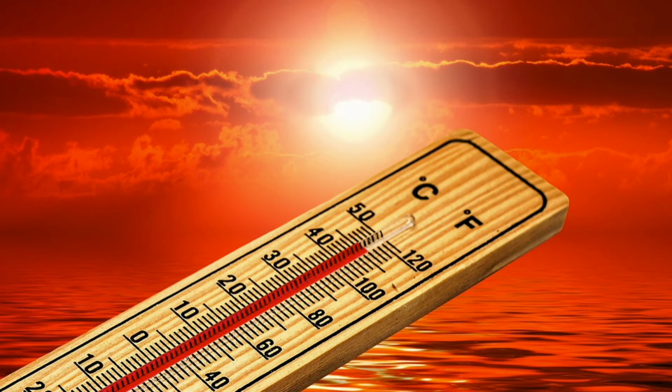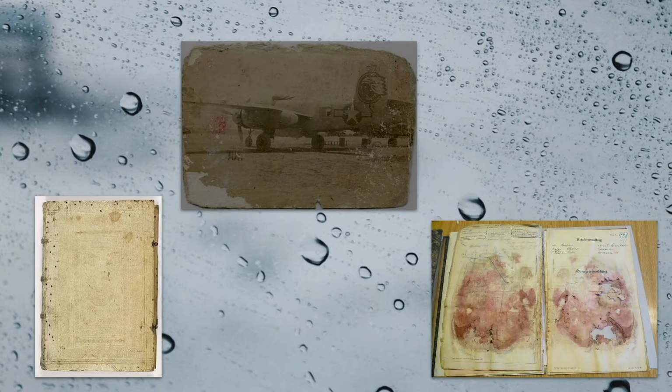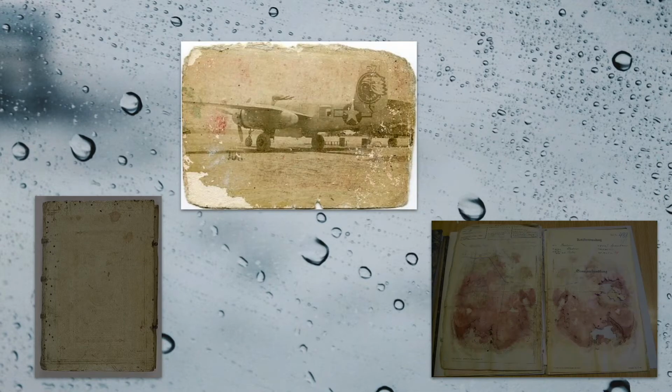Heat accelerates deterioration. The rate of most chemical reactions, including deterioration, is doubled with each increase in temperature of 18 degrees Fahrenheit. High relative humidity provides the moisture which promotes harmful chemical reactions in materials and, in combination with high temperature, encourages mold growth and insect activity. Extremely low relative humidity, on the other hand, may lead to the embrittlement of some materials.